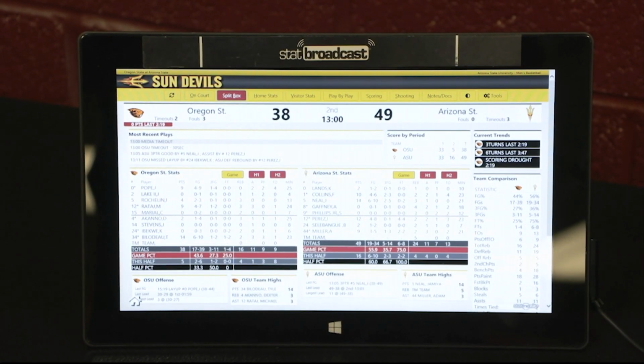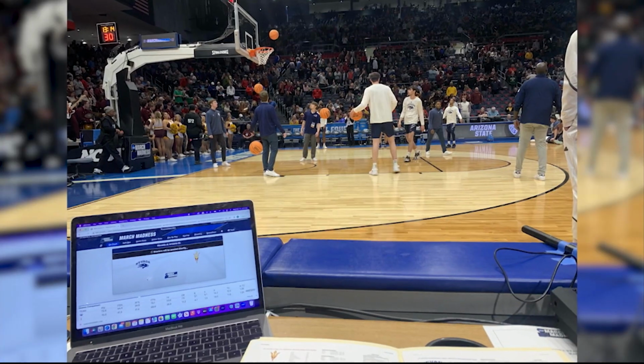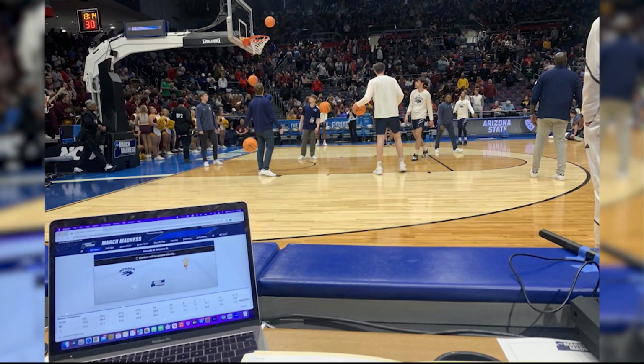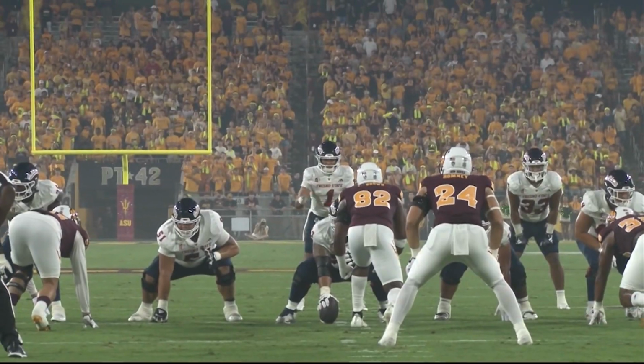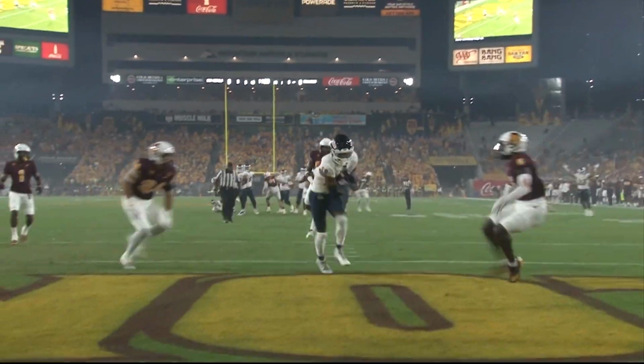Nate Polakar used those feelings to create StatBroadcast, a website that distributes real-time stats and information from sports events. It's used by 280 collegiate athletic programs across the country, as well as NCAA championship events and the college football playoff.